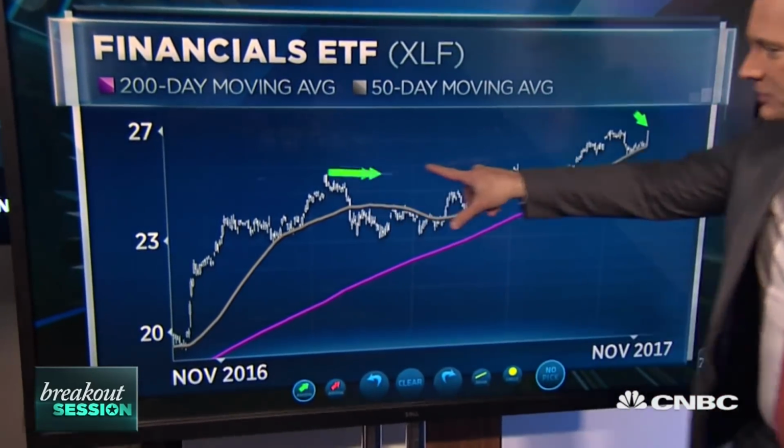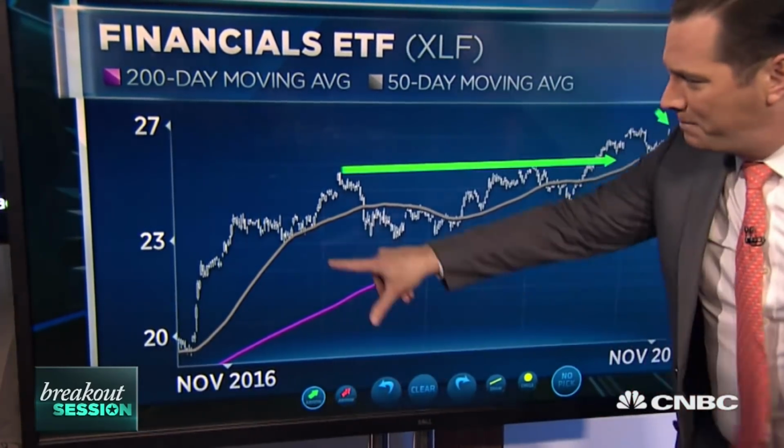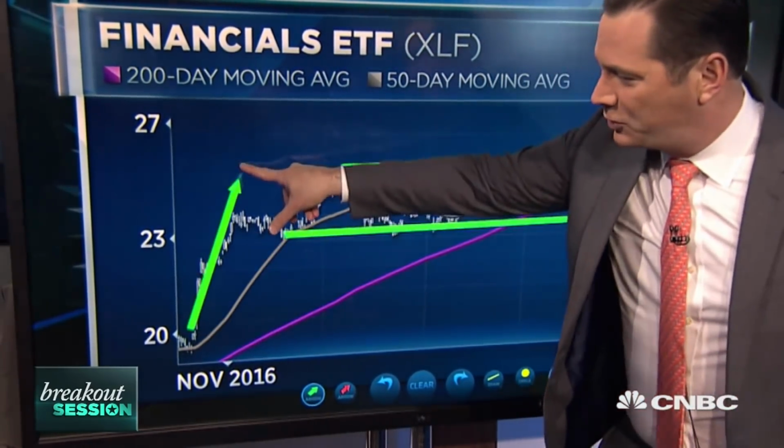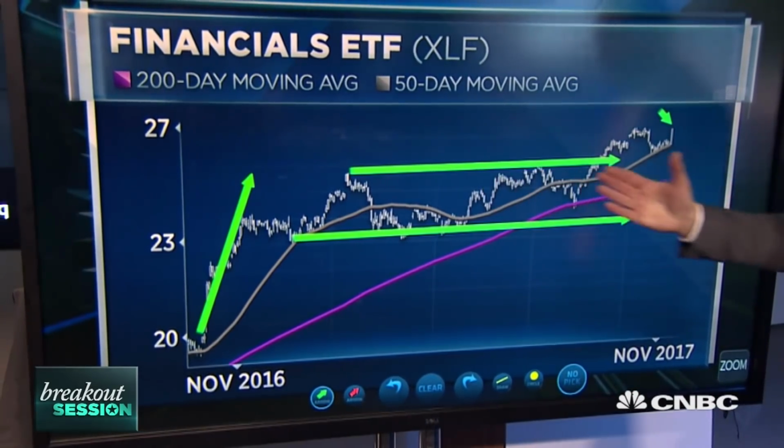Let's look at this big trading range, okay? So you've been moving sideways for most of the year. Yes, you're keeping pace with the market, but outside of this big surge that we saw coming out of the election, FIN's been very range bound.